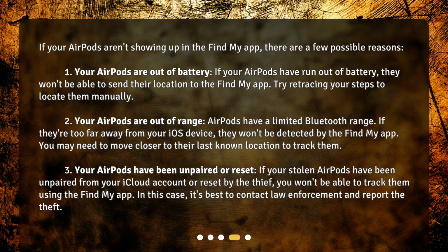3. Your AirPods have been unpaired or reset. If your stolen AirPods have been unpaired from your iCloud account or reset by the thief, you won't be able to track them using the Find My app. In this case, it's best to contact law enforcement and report the theft.